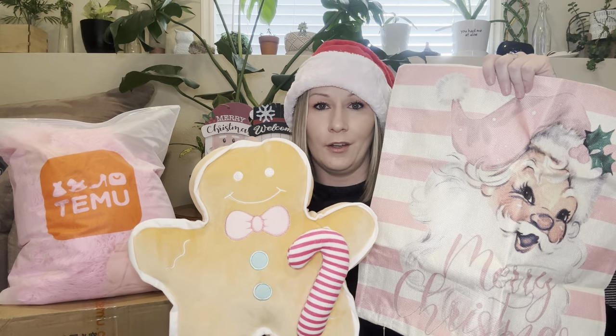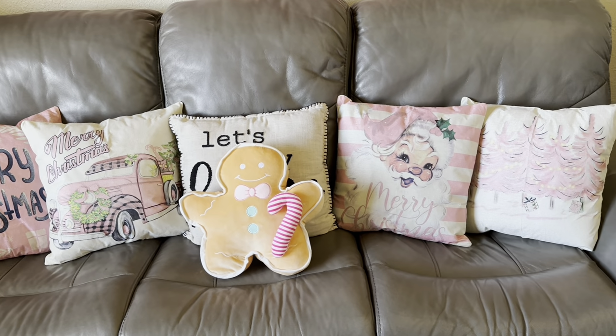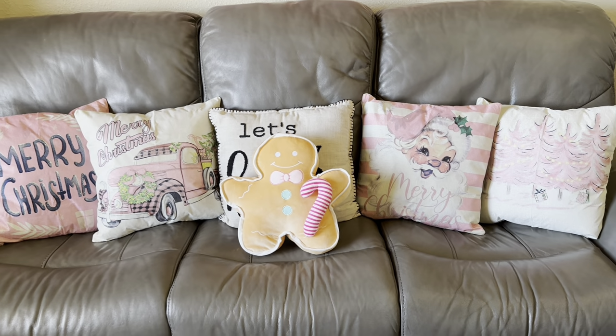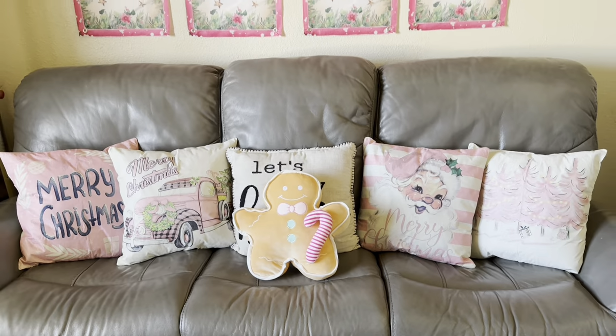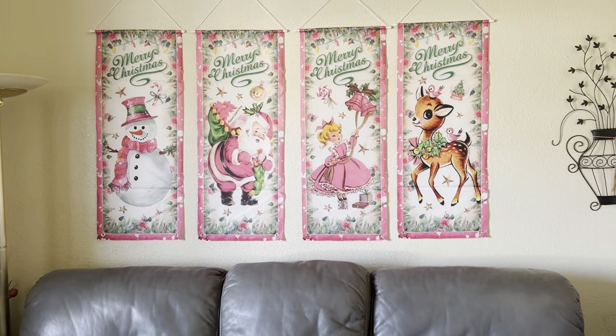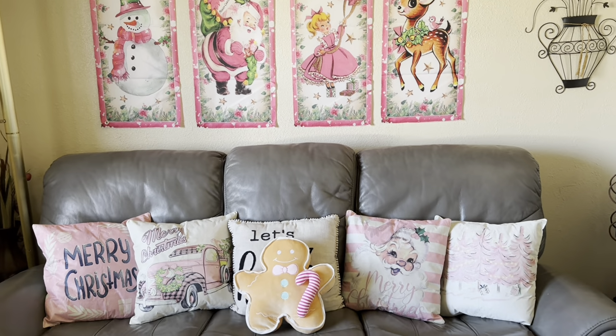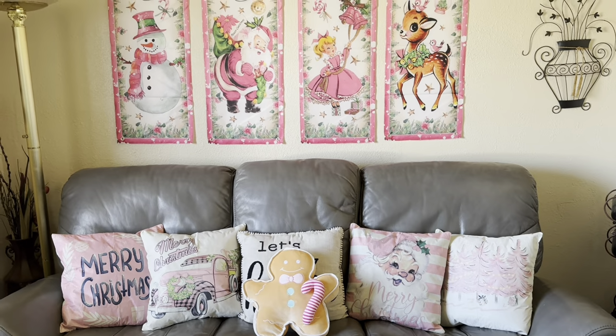I'm loving the pink Christmas this year, you guys. I don't know what it is. Love it, love it, love it. The pink vintage Christmas is totally a thing for me this year. Here is what the pillowcases look like on the pillows, and then here is what the little gingerbread man pillow looks like. I also wanted to show you what these signs look like. I think they are so cute, very vintage, very pretty, and I'm actually kind of loving it.